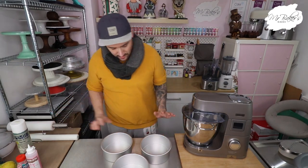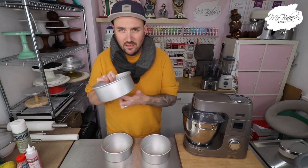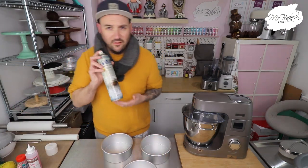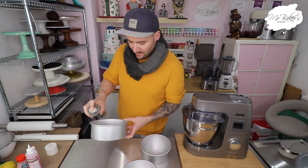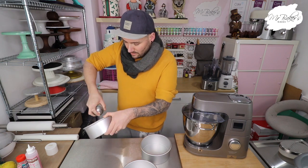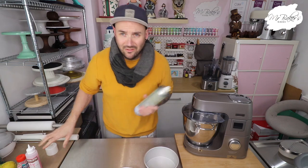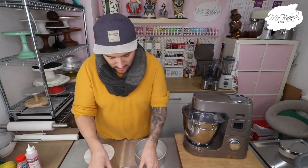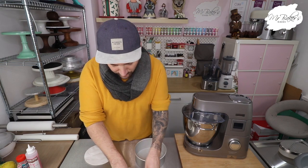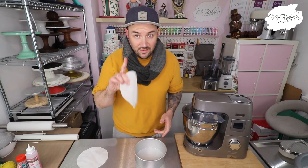Okay, the first thing I'm going to do is grease and line my cake tins, and I'm using three 7-inch PME seamless cake tins. I like to use PME cake release spray to do my greasing. This one has seen better days, but it still does the job. So much quicker. And then I've even got some pre-cut 7-inch rounds of greaseproof paper as well. It's not laziness, it's efficiency.